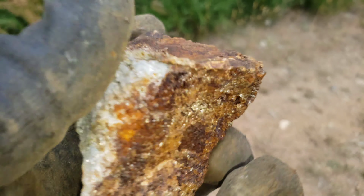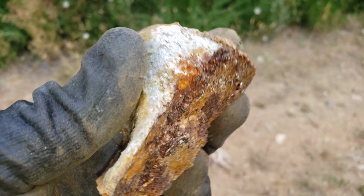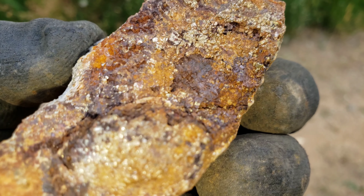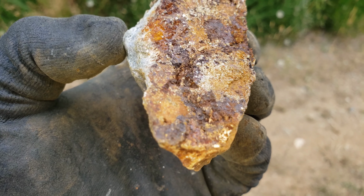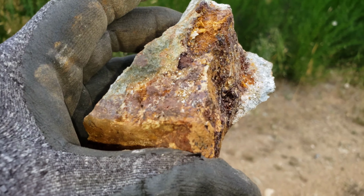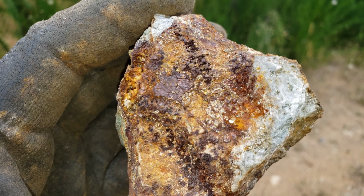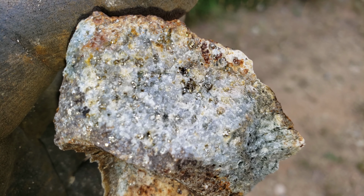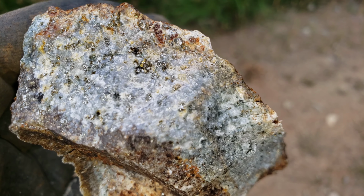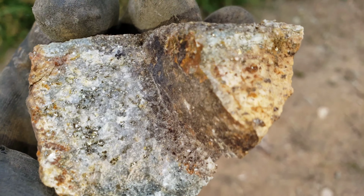Another one here. So disseminated in the sample, and pyrite filling fractures. Possibly chalco, maybe some bornite in there too. Sample number 5. Basically, we've taken samples across the entire quarry. Number 6. And this is the last one here.